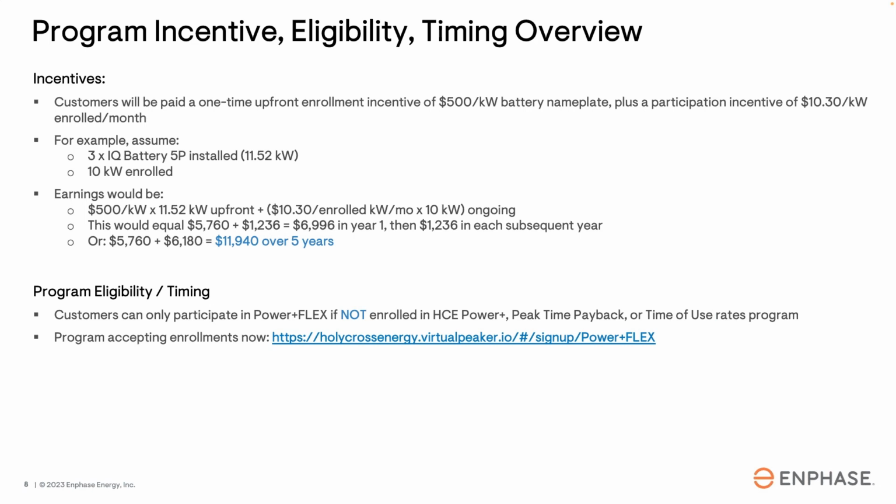In terms of program eligibility and timing, customers can only participate in Power+Flex if they are not enrolled in the Holy Cross Power+, Peak Time Payback, or Time of Use rates programs. These are other demand management or incentive programs that Holy Cross offers, and Holy Cross wants you to be in only one program at a time, or in Power+Flex only and not in these other programs. Holy Cross can work with customers to unenroll from those other programs if they happen to be in one and would like to transition over to Power+Flex.